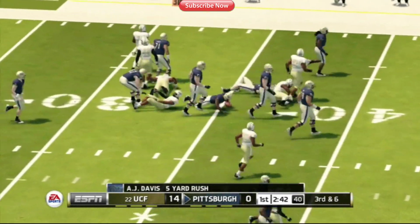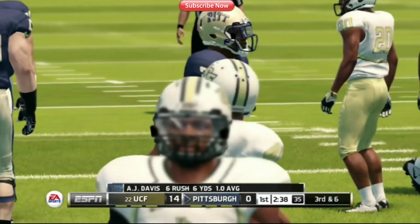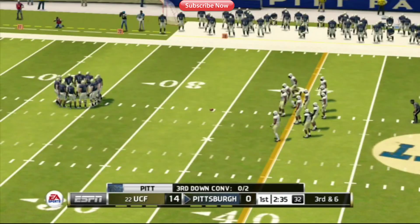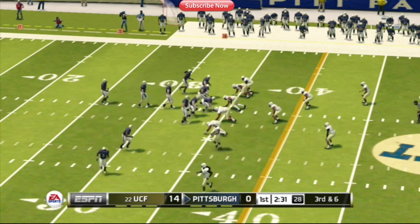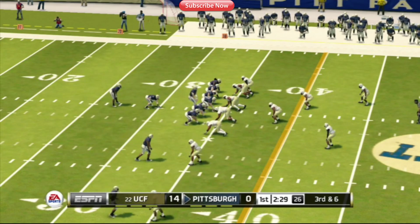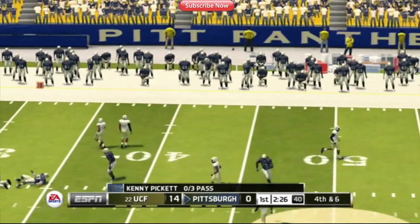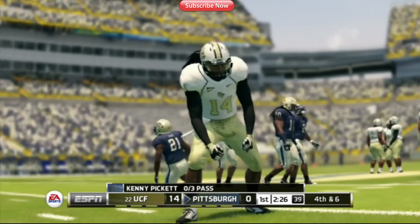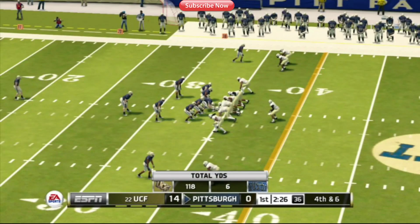They go to the left for a nice gain. That'll bring up third and six. Tight end right. And he just gets rid of it. And they're going to have to bring on the punt team. Great hold by the defense. They were expecting the pass play, and they defended it very well.